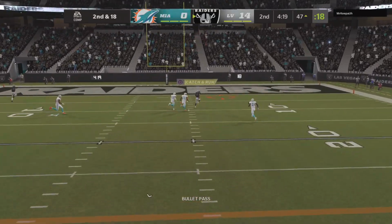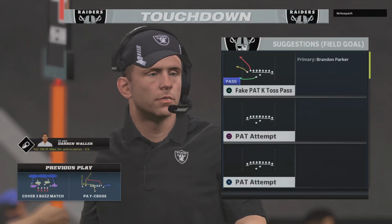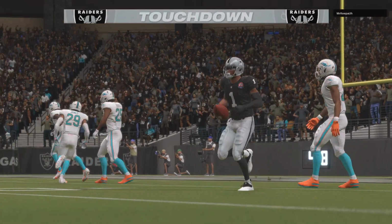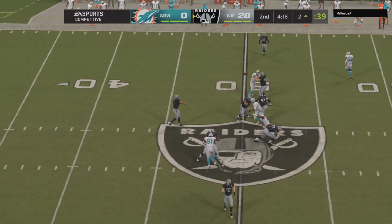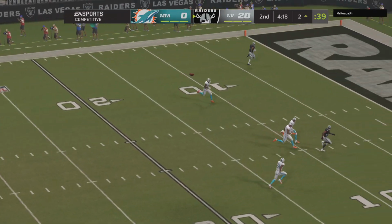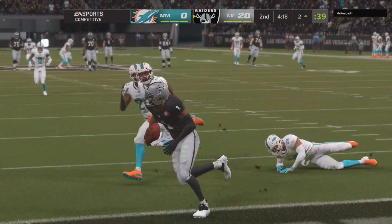He's going to let this go deep for Jackson. Oh, this is taken in. It's complete. And he will score. Touchdown, Las Vegas. Deshaun Jackson. 2 catches, 2 touchdowns here so far. And the Raiders are able to strike quickly to add on to their lead.